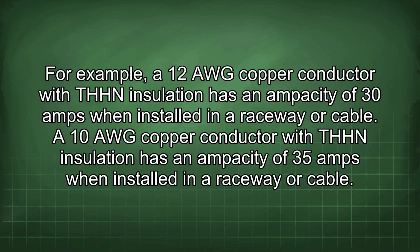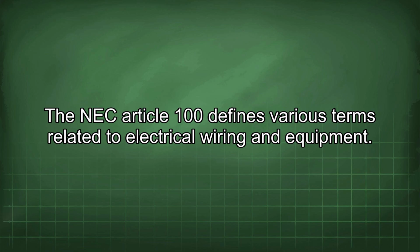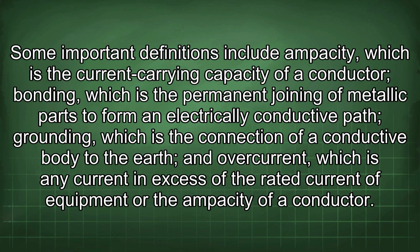The NEC Article 100 defines various terms related to electrical wiring and equipment. Some important definitions include ampacity, which is the current carrying capacity of a conductor, bonding, which is the permanent joining of metallic parts to form an electrically conductive path, grounding, which is the connection of a conductive body to the earth, and overcurrent, which is any current in excess of the rated current of equipment or the ampacity of a conductor.